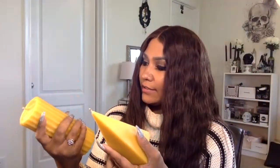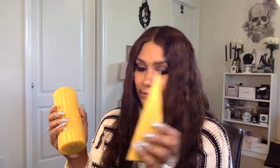I really like my candles. And I'm going to definitely try that tincture out this weekend. Maybe tonight. Who knows? I'm going to definitely try it out and burn one of these candles with it and let you guys know how it does. So you feel the smell. This smells really good too.